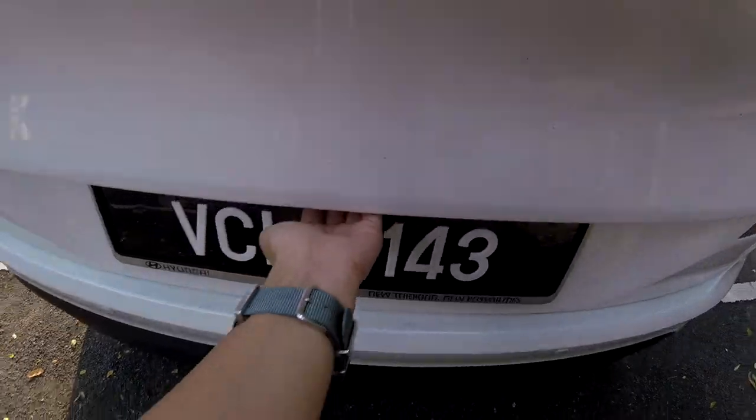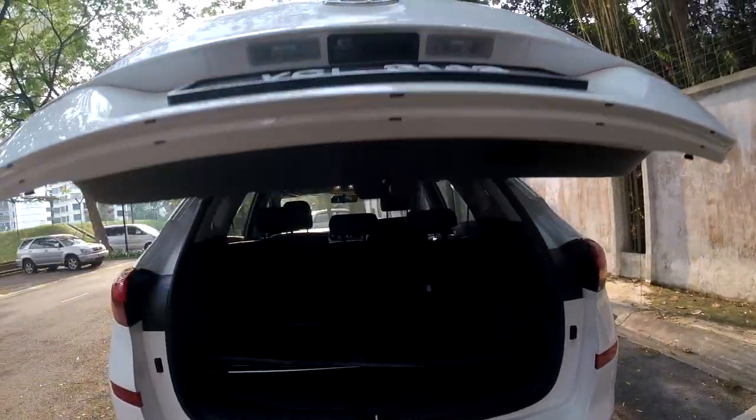There's nothing. There's even the indent here to show there's supposed to be real aircon vents here. Really sad. Yeah, that's really about it. Let's hit the boot. There's a button here, you open.